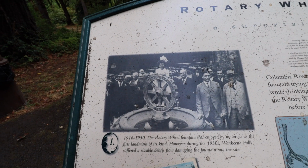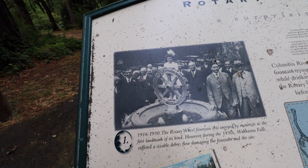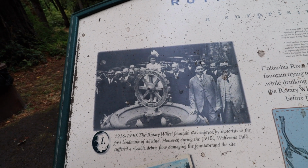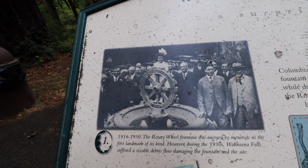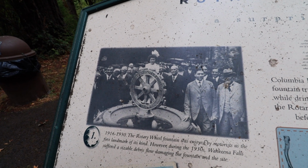But something tragic happened along the way, and they had a mudslide. When that mudslide came through here, it basically decimated the entire area, and it left the roadside stop in pretty bad shape. Here you can find a couple of photos of what that historic fountain looked like, with all the people here. This was between 1916 and 1930. It was enjoyed as one of the first landmarks of its kind. And in the 30s, when the flow came over, it decimated the site and this could no longer exist.